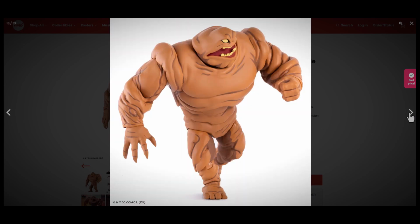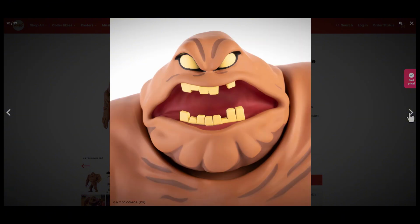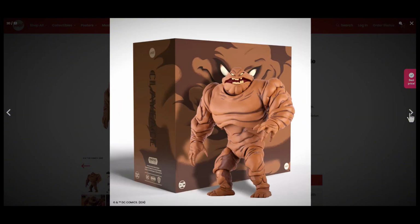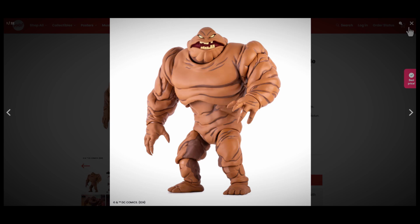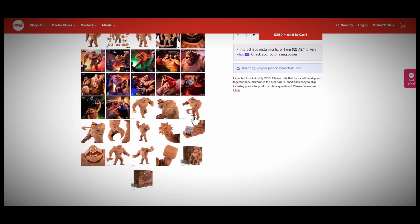Let's see if we can find where it shows the accessories he comes with. Man, they've got a buttload of pictures of him on here. Come on, where is it? I know it's on there somewhere. Maybe it's not. Anyways, you get some accessories with this one. You get a few more with the timed edition. It actually goes through there and shows the different accessories and stuff that he comes with.